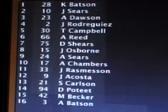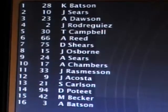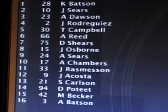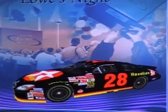Not what she wanted. But the bright side for her is that her husband Keith is in victory lane here at Charlotte. The Doobie Batson team has done it here today at Charlotte, North Carolina.